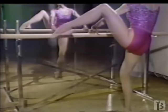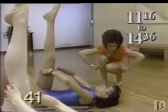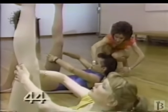Pick up the Calinetics line of exercise videos for your legs, hips, and stomach, now just $11.16 to $14.36 in the Target movie department.